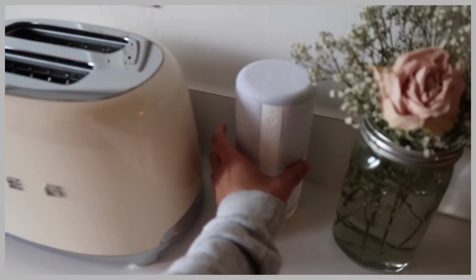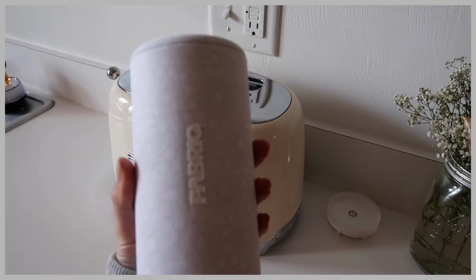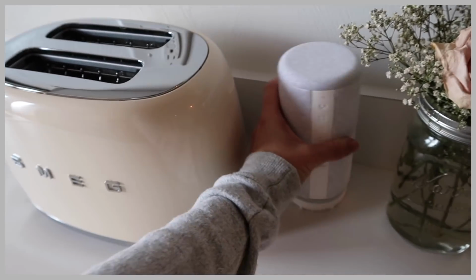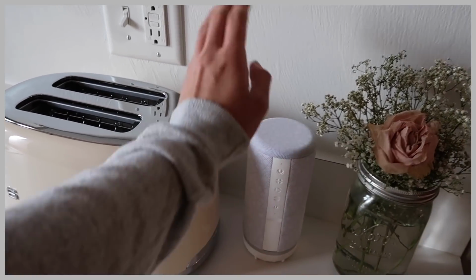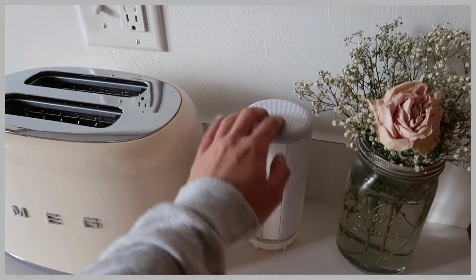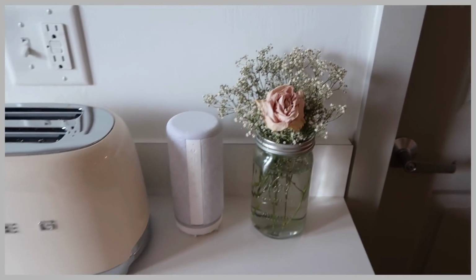And then over here, we have this Fabrico speaker. Fabrico was nice enough to send this to me, and I love this speaker so much because it's actually an Alexa as well. And what's super cool about this speaker is I actually have a little mini one in my bedroom so that when I'm playing music in the kitchen, I can also be playing the same exact song in my bedroom, and they communicate with each other. We have some flowers for my birthday party. They're kind of dying, but I also like the way they look.